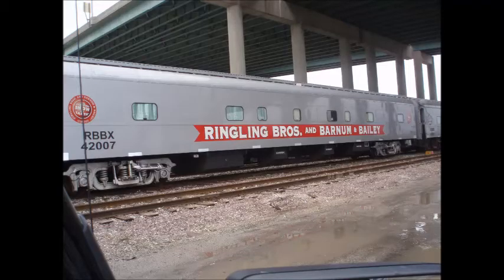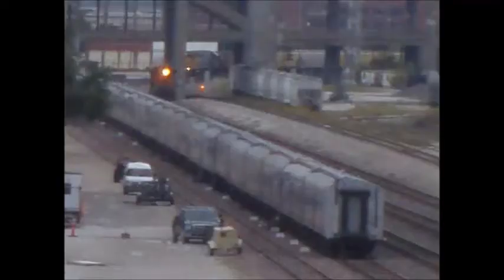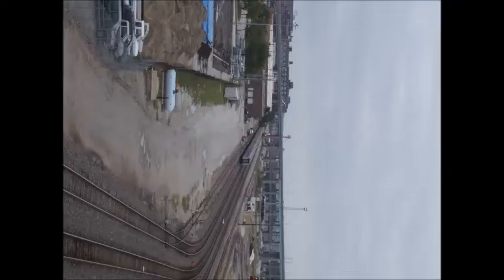Car 42007 was built as Union Pacific 5414. As you can see in these pictures, there are no flat cars here. They have probably just been shunted by that BNSF locomotive. As you can see here, I had to really zoom in on these cars.